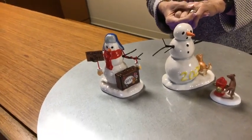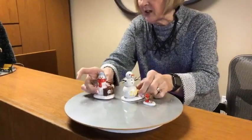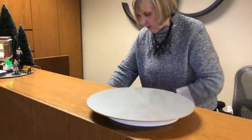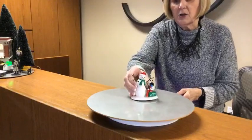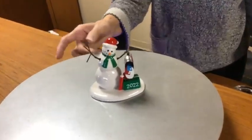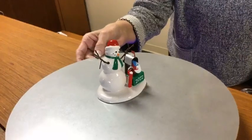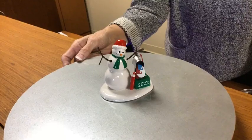How would you like to see the piece for 2022? I got permission to show it to you. Let's take a look at it. I'll take these away and show you. Ta-da! Here's the Lucky the Snowman piece for 2022. Lucky is out there by the mailbox looking to see what kind of packages and letters have come in his rural mailbox. I think it's a really cute piece.